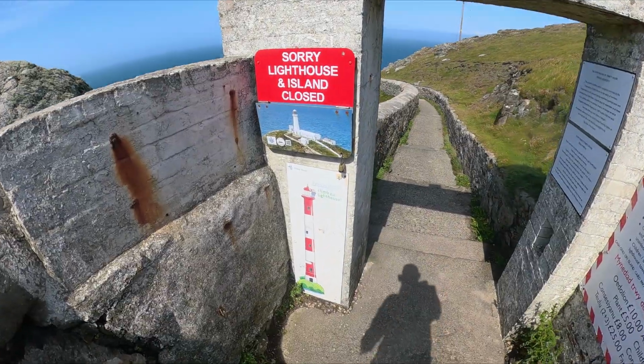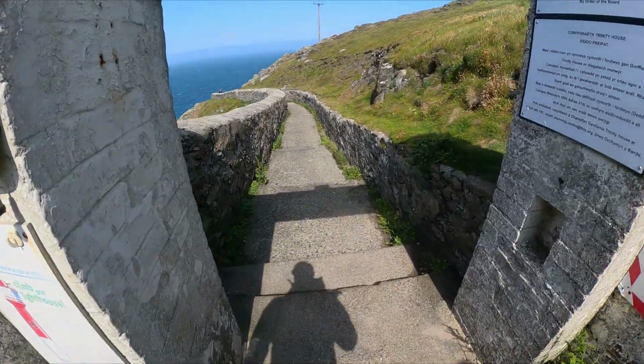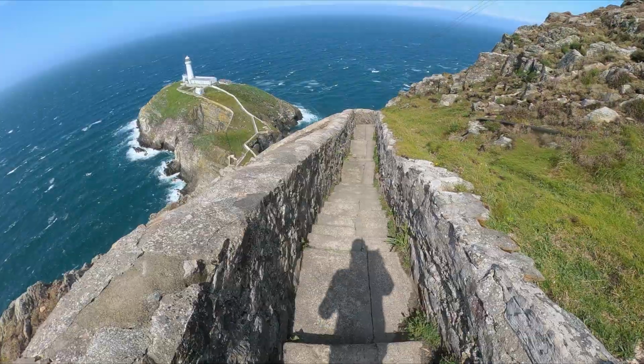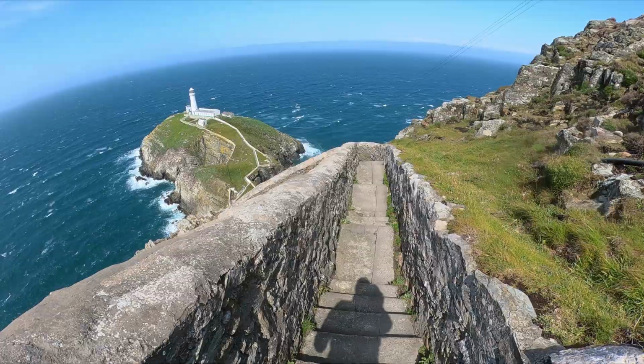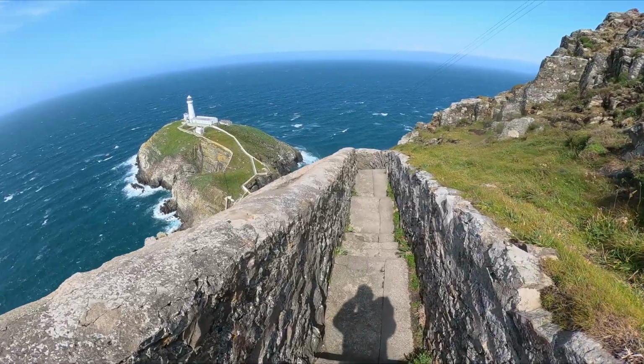Well, the lighthouse island was closed, but we decided to see if we could get down to the bottom and just have a quick look. It was quite steep, so we didn't go that far, but it was windy. I just really wanted to get a closer look, see if I can have a look at those tidal flows.